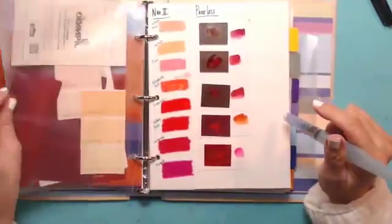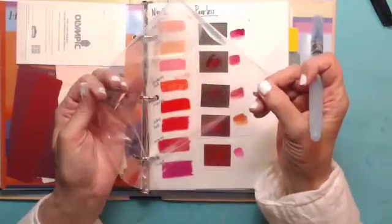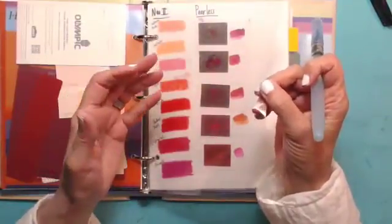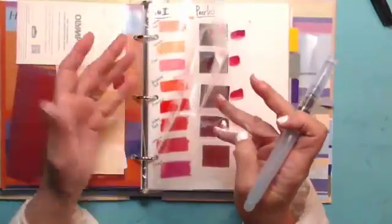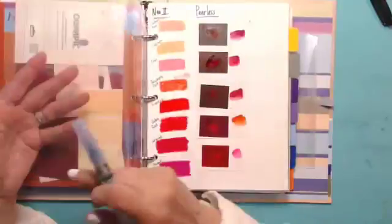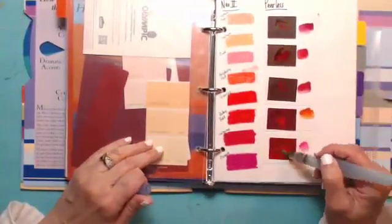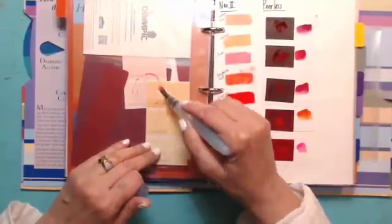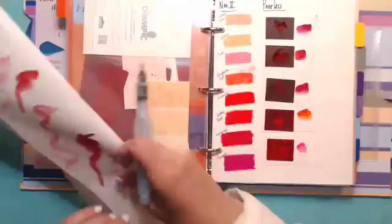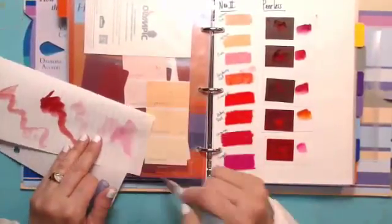And then I put plastic in between too. This is just a cut down piece of page protector, so that if you close the book when it's wet, it just gets on the plastic and not on your other stuff. But you can also use this to, let's put a little pink and a little dark red over there, and you can combine your colors, you can use it like a palette. Okay.